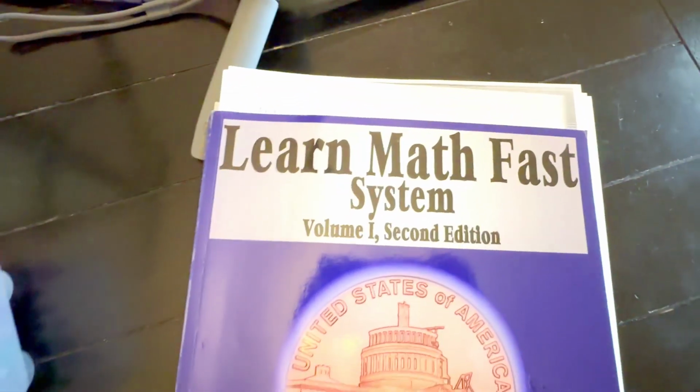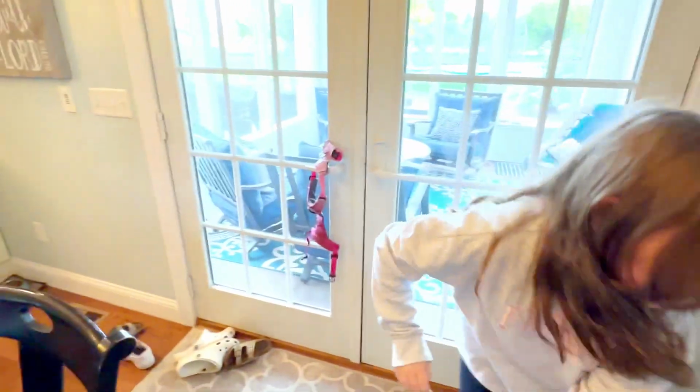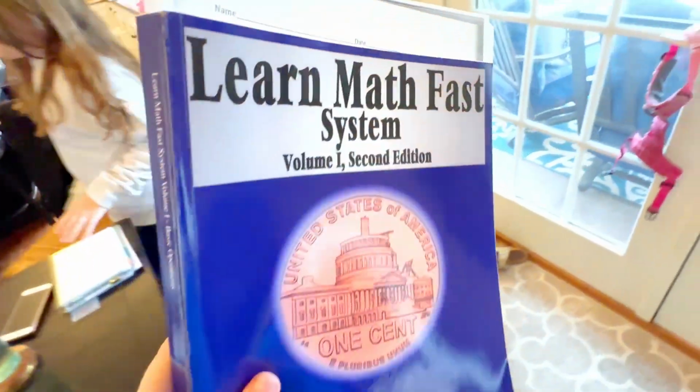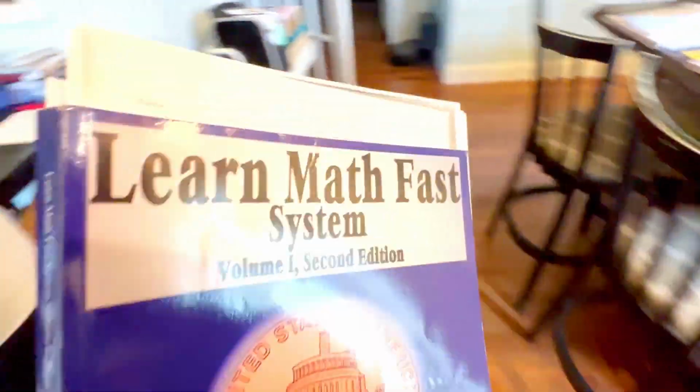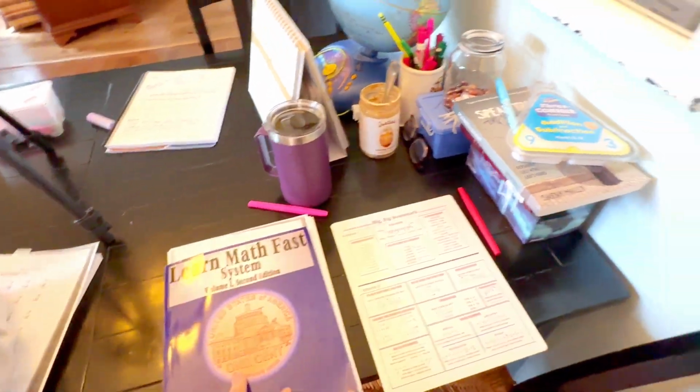Because we learn math fast. Well, I don't. Yes, you do. You're just reviewing all this stuff because it's reinforcing all the math drills that we're doing. So we try to get through a couple of these lessons a week. We have paused on some of them because we're trying to increase speed.